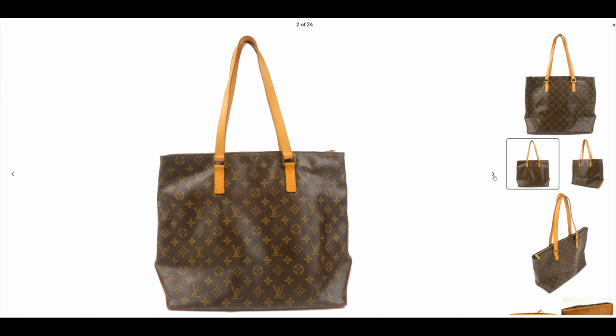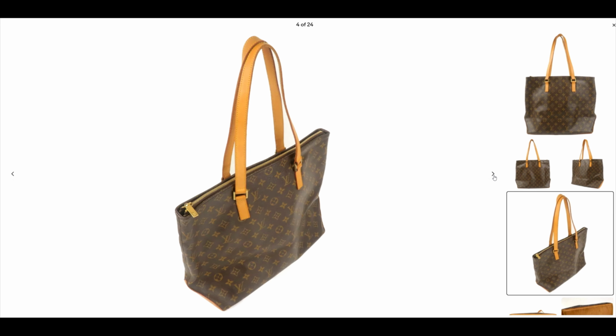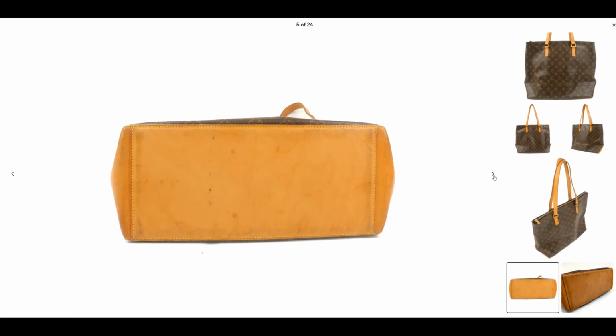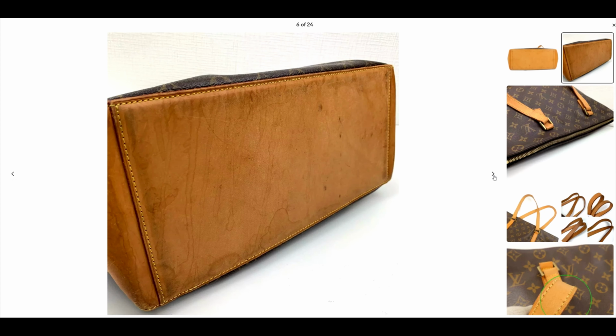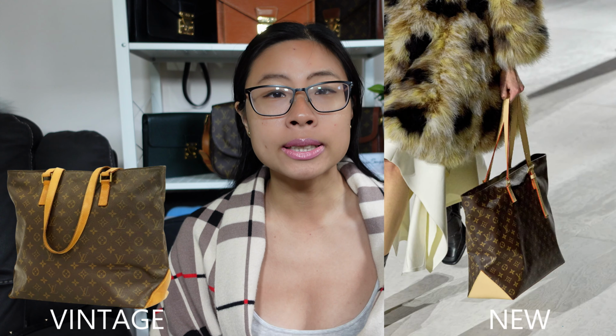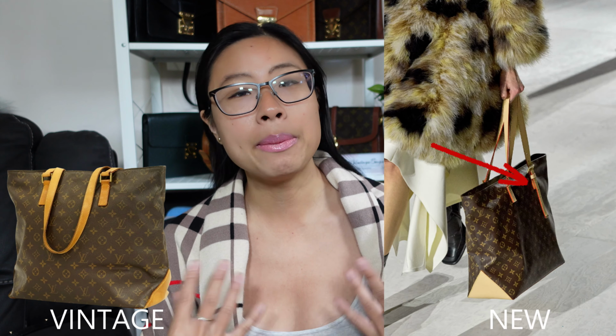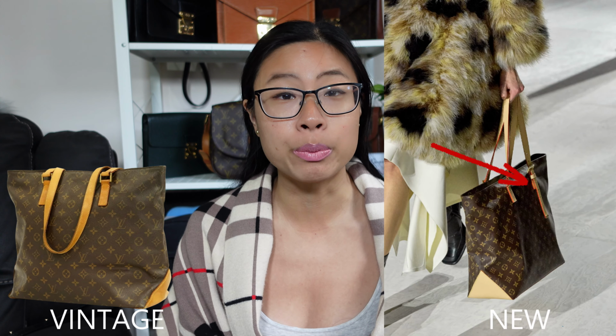But today, I want to zoom in and focus on the vintage Cabas Mezzo. And the reason behind that is you can still get these for under $800 and they did feature a new updated version of the Cabas down the runway for fall 2024. So be on the lookout for a new updated version. And it looks like they have now made the strap slightly adjustable on one side. I mean, in this day and age, we all love removable and adjustable straps. So that is a welcomed improvement.